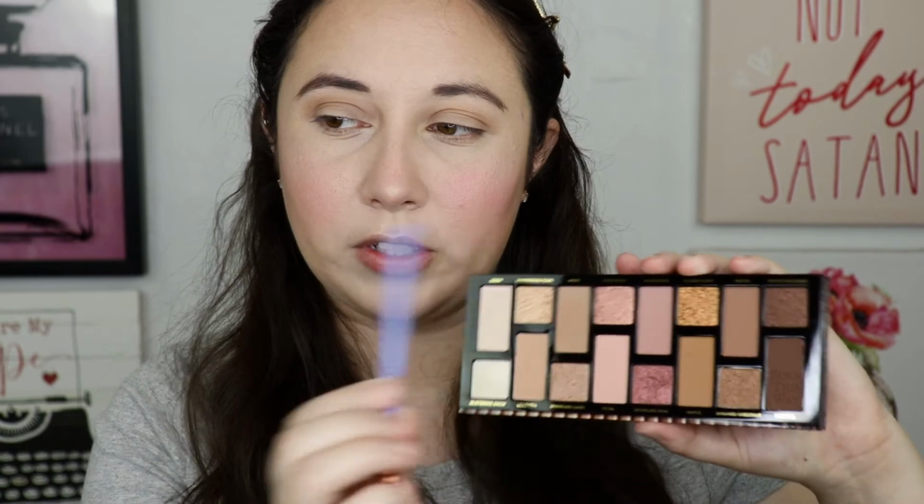Alright, so I put that shade down, worked out really well. So, what do I want to do next? Next shade I'm going to go into is Cocoa, and I'm just going to buff that out on the crease.